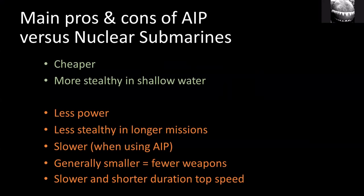Against nuclear power, it's a bit harder to say. They're obviously cheaper, and they are more stealthy in some situations. This is inherent to non-AIP diesel electric submarines as well. In shallow waters, in their optimum environment, they can do things such as sit on the seafloor and turn as many systems off as possible and then just use their batteries. They're very, very quiet when they're doing that. But on the downside, they have much less power. Again, this is true of all diesel electric submarines. They're not as stealthy in longer missions or deeper waters.